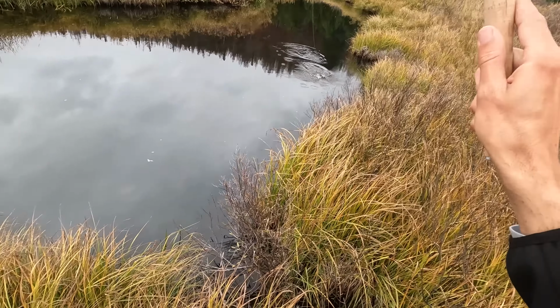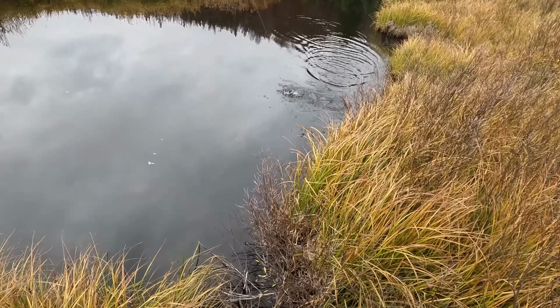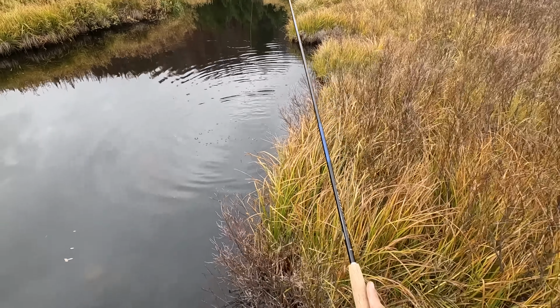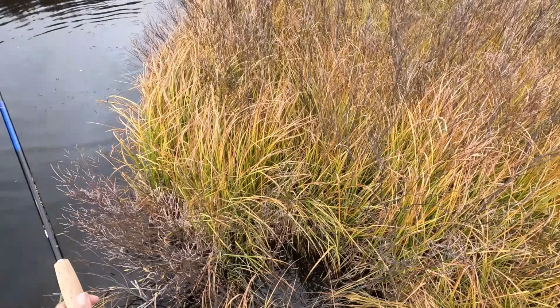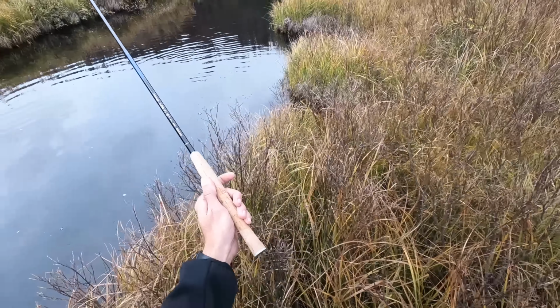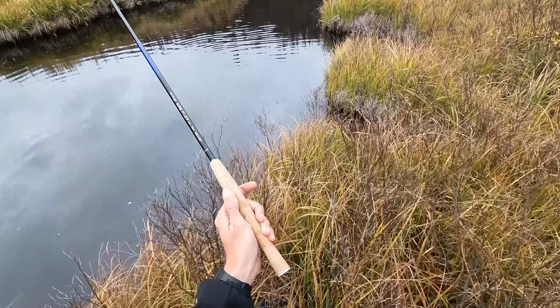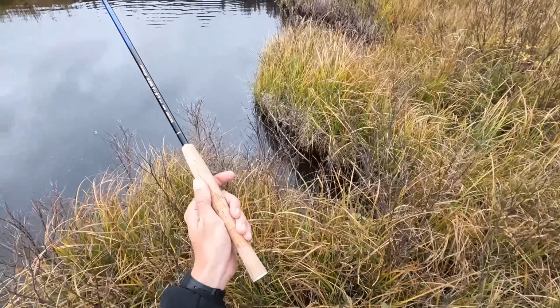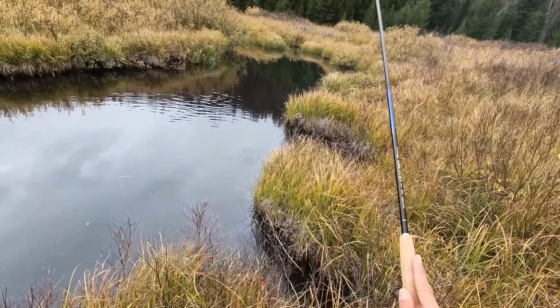Whoa, that was cool. That fish went way out of the water and he came off. Yeah, that fish was entirely out of the water. I'm fishing the Nissin Pro Square 360, so it's a 12-foot rod. This is the 6.4 action of this rod.